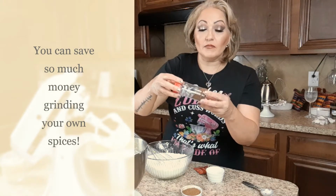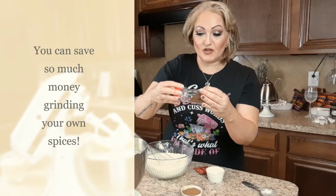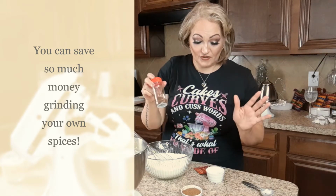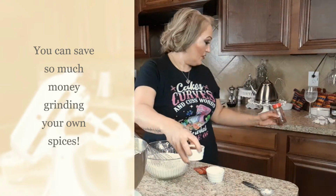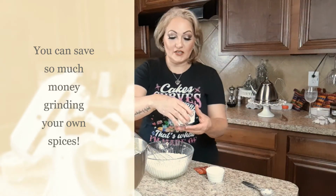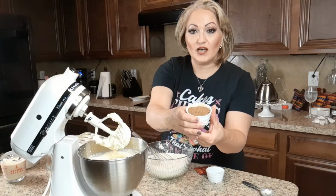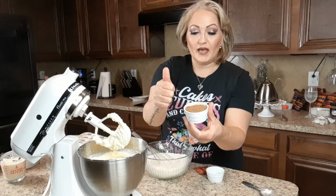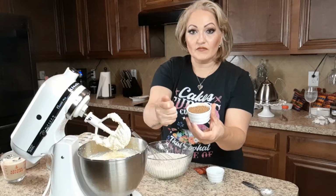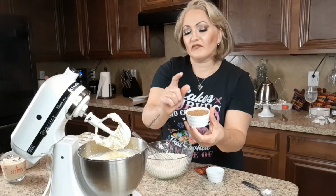It ground it up like you wouldn't believe. So if you've never tried it, I never knew that a NutriBullet could grind spices, but it did it. And now I had my ground allspice. So I put all my other spices into my mixture, and I mixed it all up. And there's cardamom and ginger and nutmeg and cinnamon and cloves. And I don't think I missed anything.